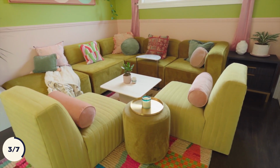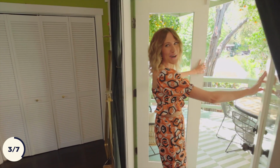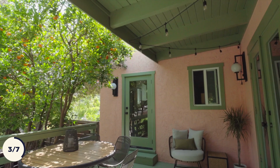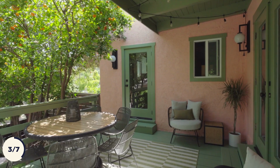And one of my favorite parts about this room is these gorgeous doors that go into our patio area. Our patio is probably one of our most used spots in the house. It's a small area, but we really made the most of it. Again, California is all about indoor-outdoor living, so we always have the doors open. Sometimes we'll work out here. We're always hosting, and it's really become our little sanctuary in the city.